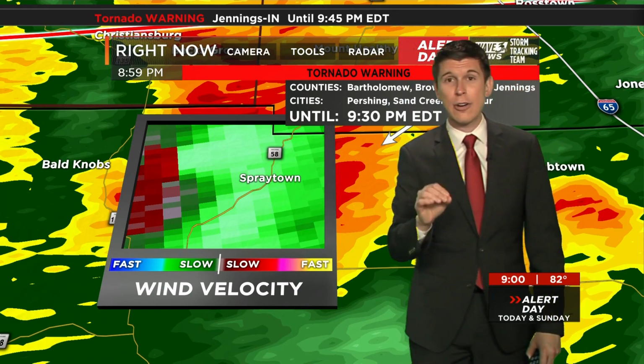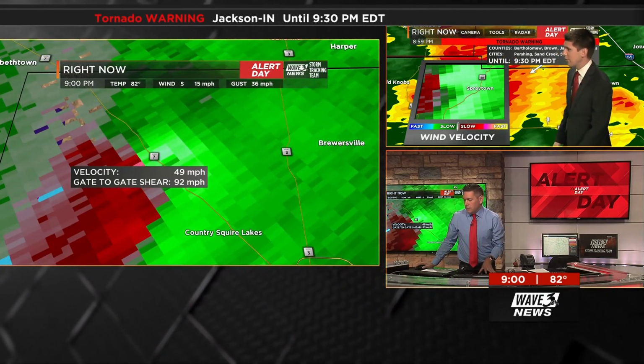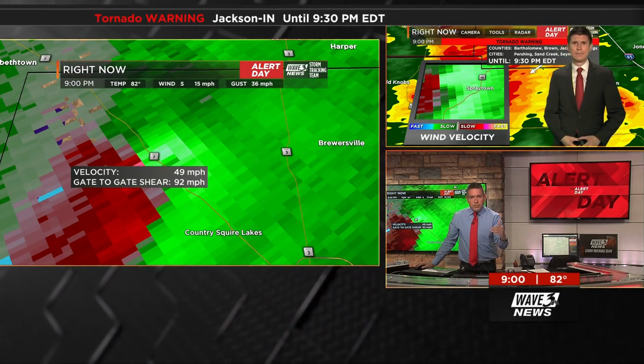Brian's pulling up some of the shear values on the storm in northern Jennings County. I want to get to that. You'll see that on the left-hand side of your screen. Is that 92 miles an hour? 92 miles per hour. Wow. And again, this is the radar estimate of the wind just off the ground.